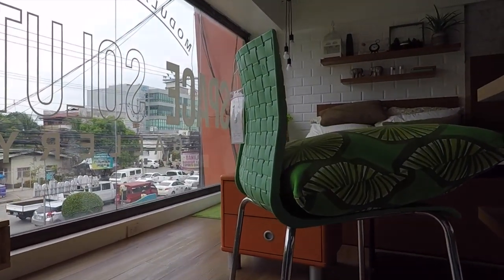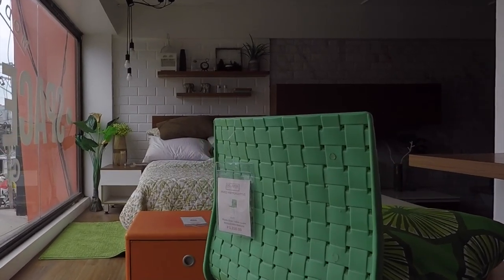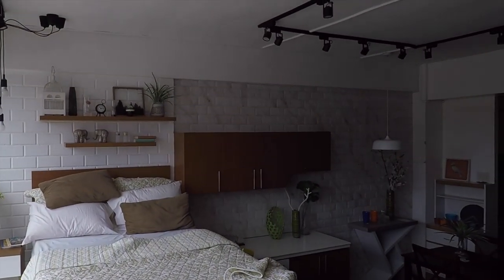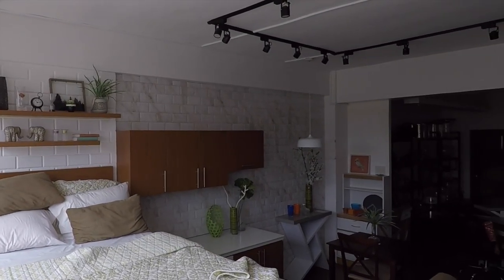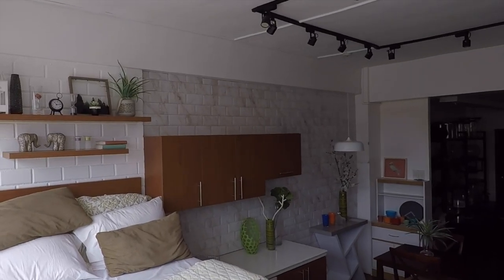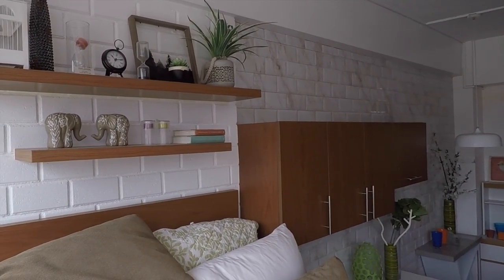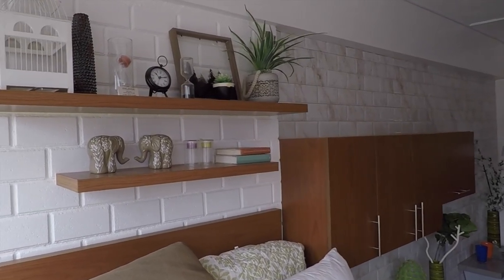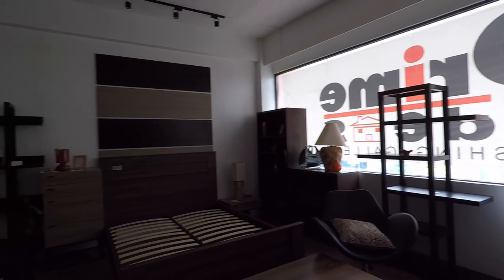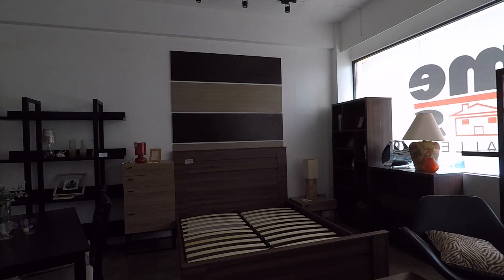I'm showing you condo concept furniture. What I mean by condo concept furniture is that it is designed for limited space areas, limited space rooms, so you can just fit these kinds of furniture in if you have a condominium unit. So I'm showing you here furniture made by Space Solutions. That's the name of the company.